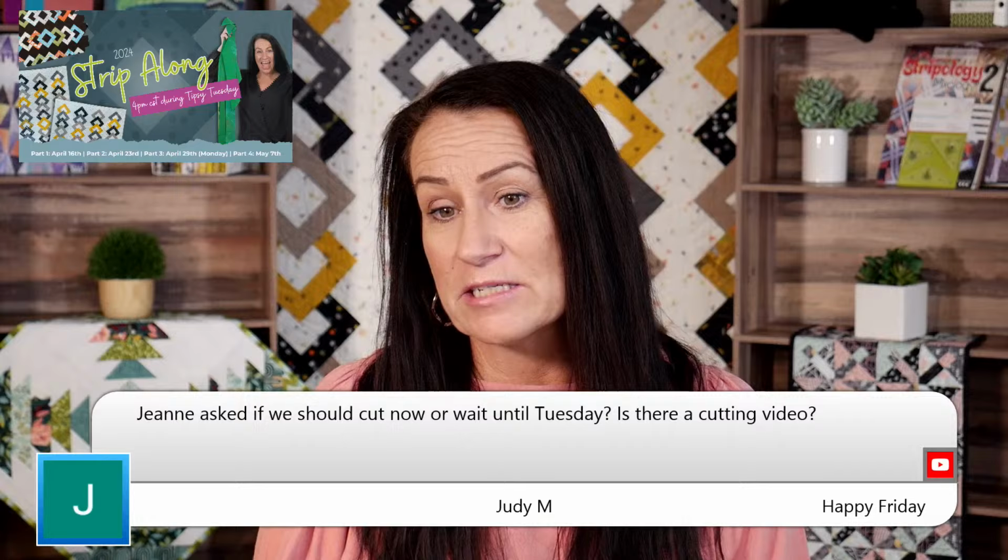Gina asked if we should cut now or wait until Tuesday. Wait until Tuesday, because I am going to show you some adjustments, how you can cut some of those things with the Stripology XL ruler, so that you don't have to cut squares and triangles. So just wait till Tuesday. We're going to have a week until the next step, so that's all good. You have plenty of time to catch up. You can have your strips cut if you want to do that, just your 2.5-inch strips. You don't want to subcut them yet, because we've got to talk about that.